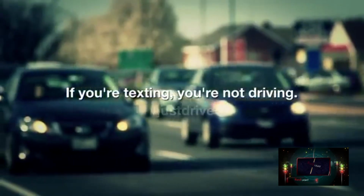Don't text your loved ones when you know they're driving. It can change their lives forever. If you get a text, don't look at it. It's not worth it.